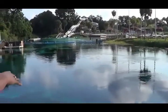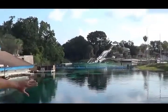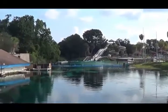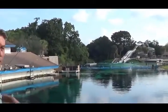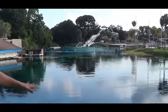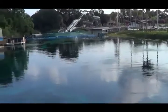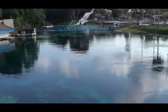So it originates here, feeds Buccaneer Bay, where the people are swimming over there. And then if you go around the bend to the left, it goes 12 miles into the Gulf of Mexico. And it's really nice because pretty much the entire way, the clarity is just as it is here. 99.8% pure spring water, 74 degrees constantly, year-round.